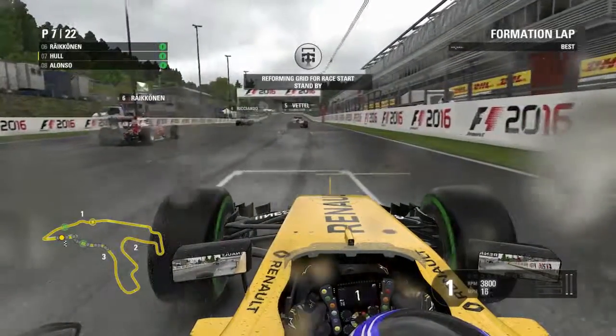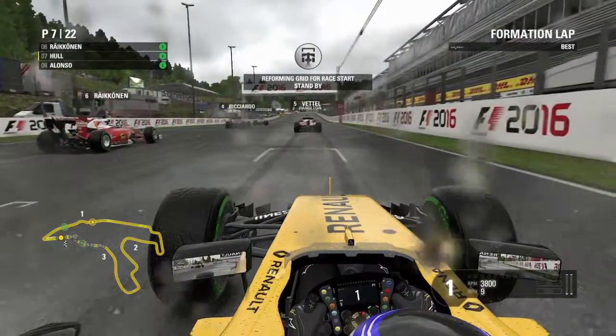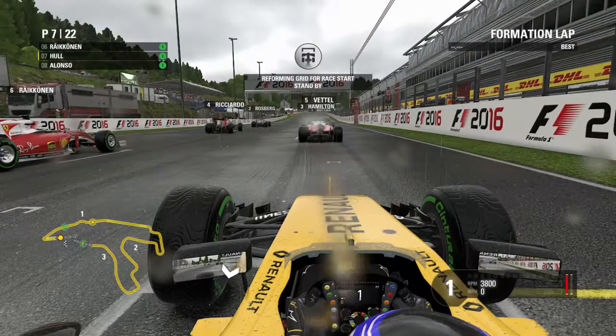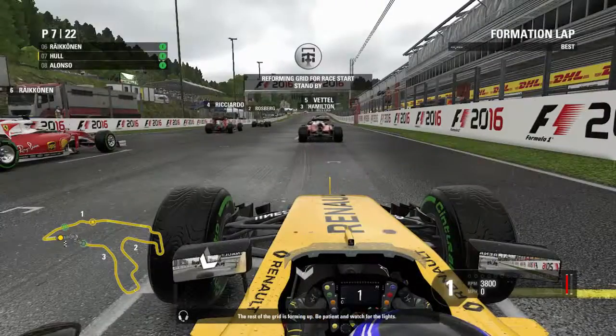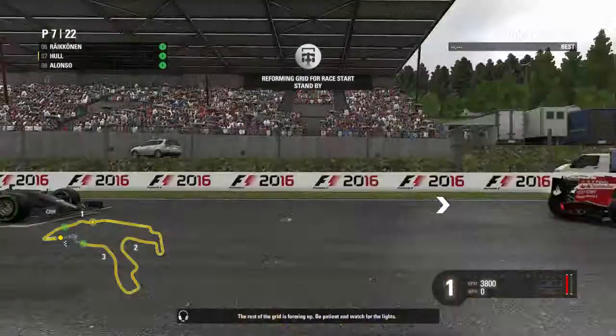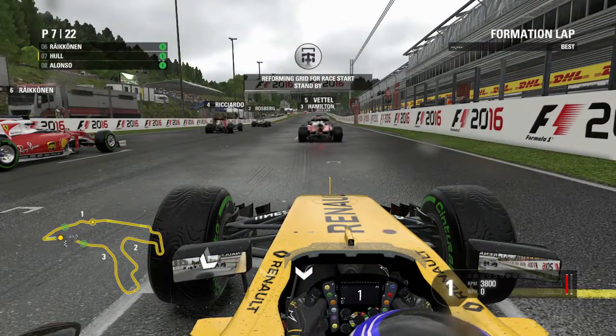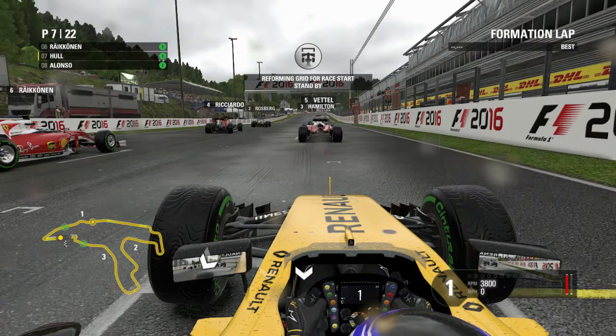It looks like we were following Kimi Räikkönen over. We're starting behind Seb Vettel. The Ferraris recently have not been that fast starting, so hopefully we're going to use that to our advantage. We've got Alonso just over to our left, and Sainz. I think Massa might have had the penalty. I'm not 100% sure. But essentially, we're just waiting for the grid to line up, and then we'll be heading towards the lights for round 13 and the Belgian Grand Prix.